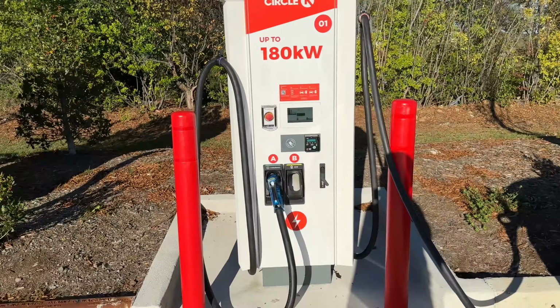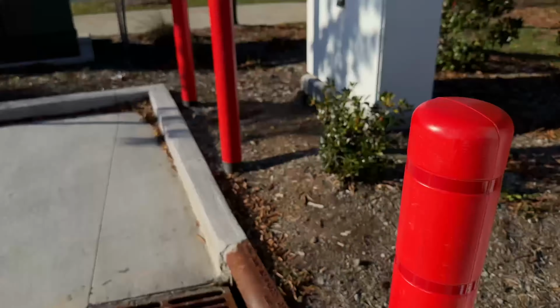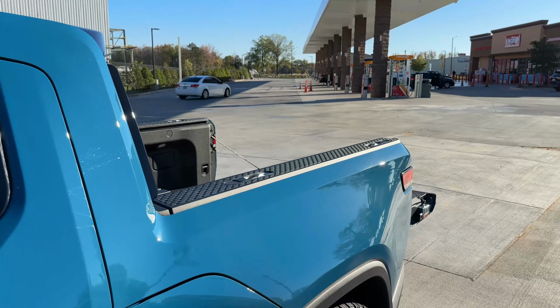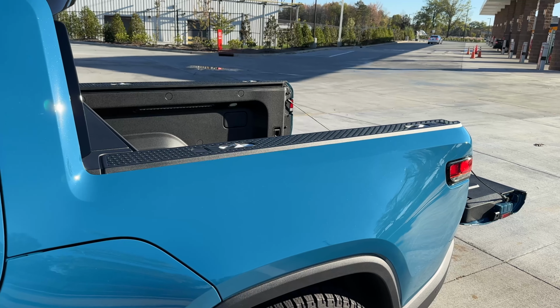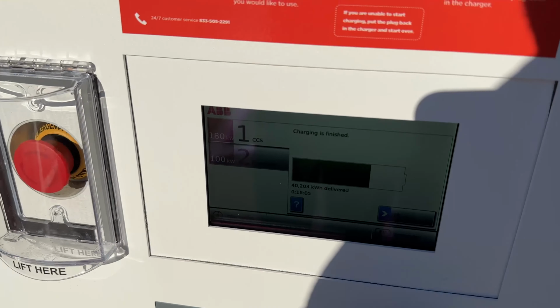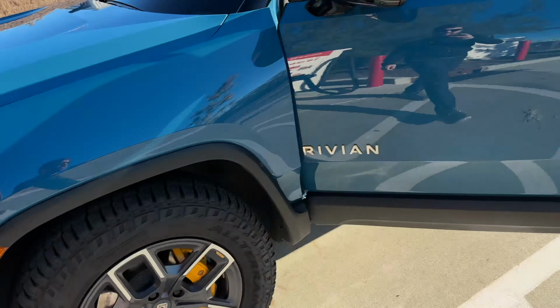Let's see how charging is going. We're at 69%. Just about to finish up here, and then we'll get going with the tailgate down and the tonneau open. Should be an interesting test, I think. I don't have a whole lot of confidence that this will make a difference, but one way to find out. Just finished charging, added 40.23 kilowatt hours, and we're at 70%.